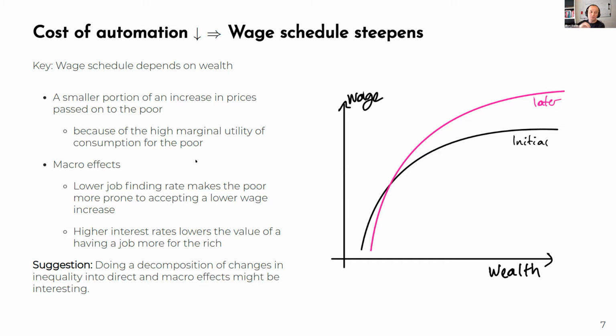So my suggestion would be, if you can, to some extent, do a decomposition of the changes in earnings inequality into direct and macro effects. That would be helpful. That's one suggestion that I have: take a fine measure of inequality and then decompose the change in inequality into the direct effect and the macro effects. That might be helpful.